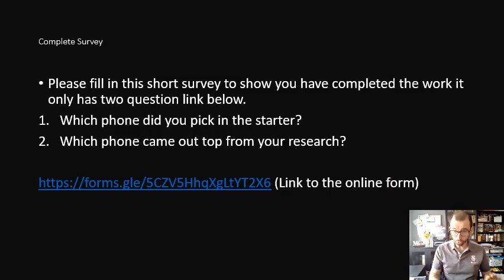And then all you need to hand in from this task is click on the link in the presentation. It asks you for 3 bits of information: your name, what phone you wrote in your starter, and which phone came out top in your research. Okay, I'm just interested to find out how that changed. You don't need to tell me anything more about what you've done in this lesson. All I want to know is what you put in your starter, what you put at the end.